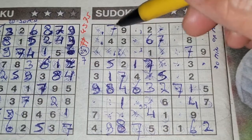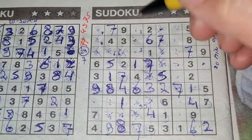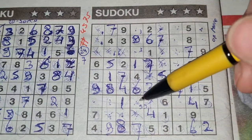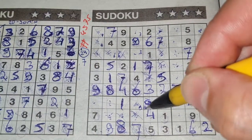Come on. Nine in the first row, nine in the third row. So in the row between, the second row, the only place left for the nine should be there. Overlooked. I've marked those two boxes early with the nine. Now we have a nine there, so this box can't be a nine anymore. That box should be a nine.